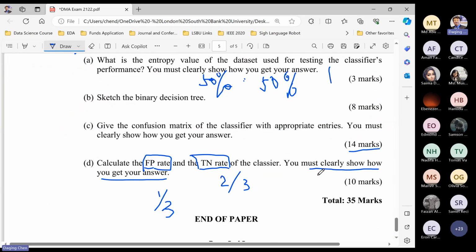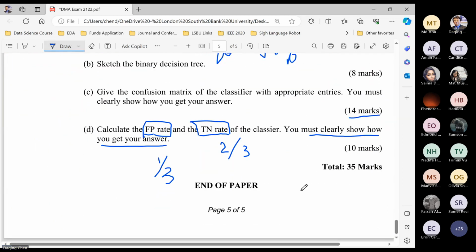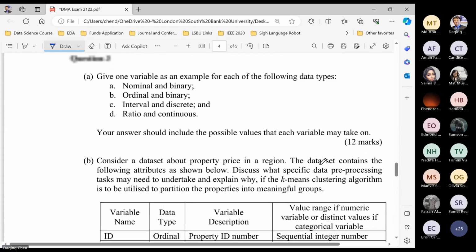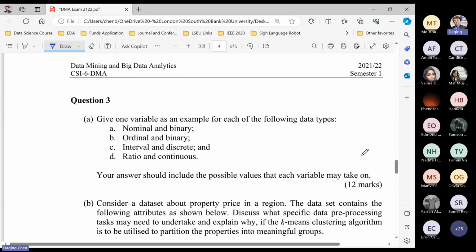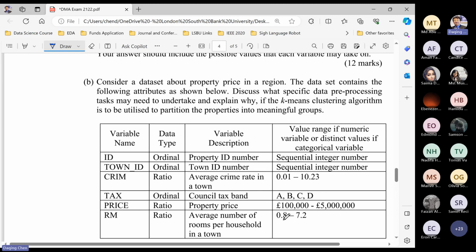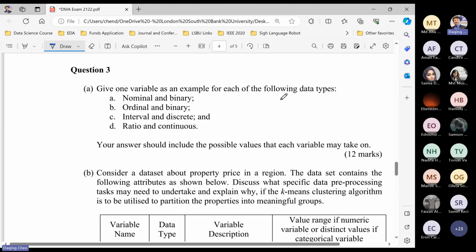Okay, that's fine. I suppose you're okay with this question 4, on data types. If you have done your coursework properly, you shouldn't have any problems with this question, as it relates very much to your coursework. You need to give examples in part A of any variable that satisfies both conditions: nominal and binary. The second one is ordinal and binary. Third, C is interval and discrete. You need to consider both, not only one of them. Just give an example, give a value.